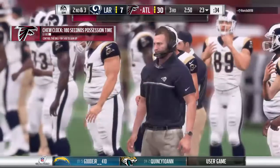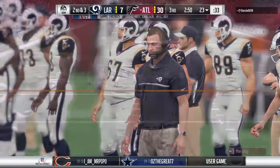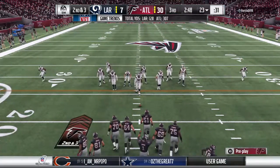It's a 7-yard carry to set them up with a 2nd and 3. See if they stay on the ground for 2nd down.